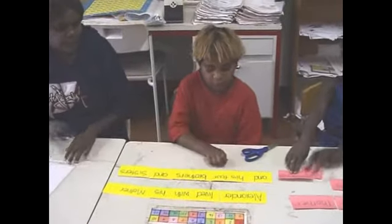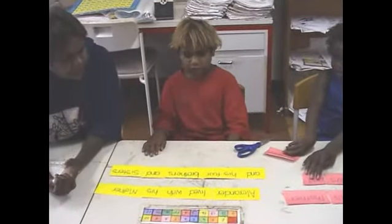Let the children point themselves as they read the words.